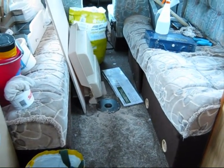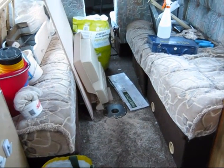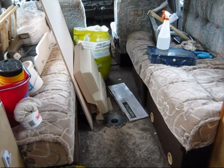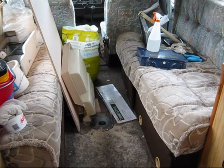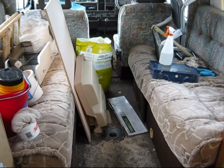Stuff everywhere, but it's very awkward trying to move stuff about because it was a bit wet and rainy this morning. But coming on, so I've just got a little repair to do on the bathroom cabinet, and I might pop that back in. Cheers, and all have a nice day.